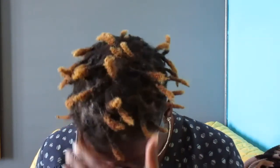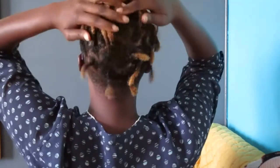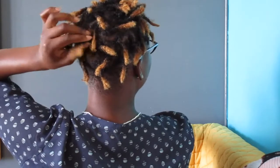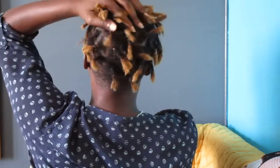Okay, so this is what my hair is looking like. This is the sides. This is the other side. Hopefully I'm still in frame because I'm not really good at that. And let me show you the back. Oh, okay. Can you see it? And that is the back of my hair. I still have a lot. Well, these two, as I showed you before, have combined, and I kind of crocheted, interlocked them, so they're kind of loose now, but they're still very much locked together.